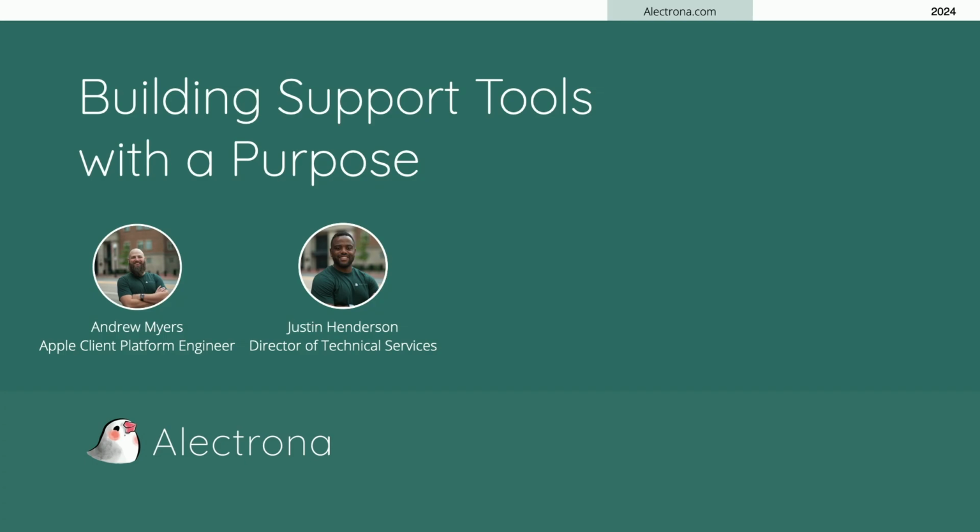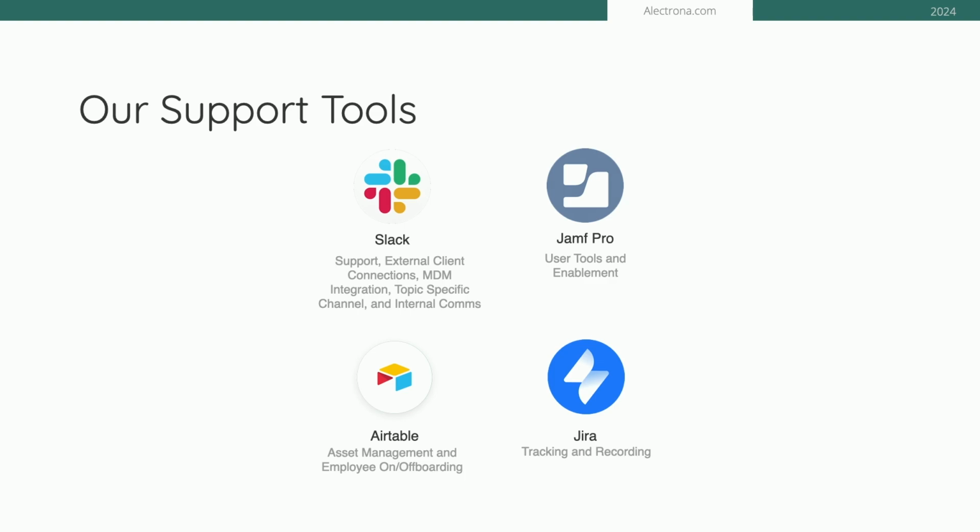But we're here to talk today about building support tools with a purpose. What we're going to be discussing today is how we've taken a set of disparate, separate tools and created a unified system to help us deliver on our services and also become a more efficient team. So let's dive into it.